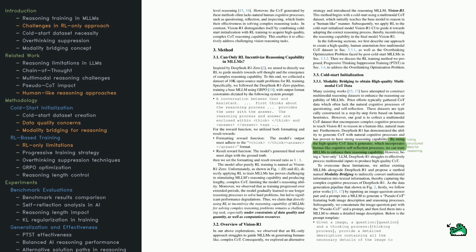Without a strong foundation, a multimodal model just can't pick up solid reasoning patterns. And if it does, the RL objective alone can cause the model to produce longer answers without genuinely improving the logic. Vision-R1 avoids these pitfalls by splitting the training process into a more deliberate sequence of steps.